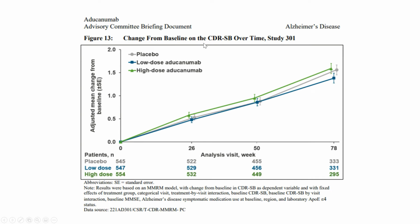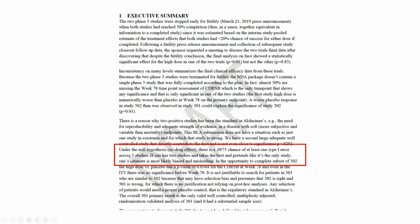So in study 301, the partner phase 3 study, there was no difference between the high dose and placebo or the low dose and placebo at any time point in the study. So the review then explains that this one positive result, this one statistically significant difference, is still explainable under the null hypothesis that the drug has no effect. So if you do 2 studies, then there's a 9.75% chance that there's at least one type 1 error.